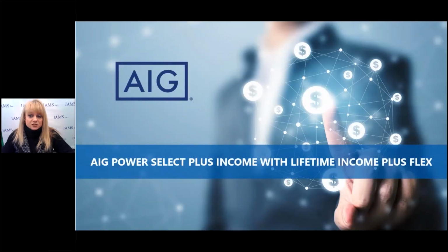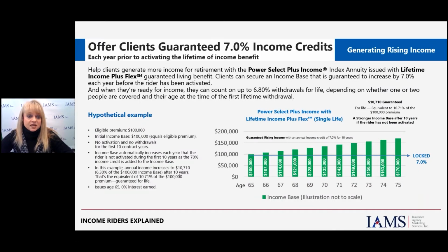So the first product that we are going to go over today is the AIG Power Select Plus Income with Lifetime Income Flex. This product offers clients a guaranteed 7% roll-up rate until they turn on their guaranteed living benefit. As you can see in the chart below, if you have a 65-year-old client who deposits $100,000, and let's say they wait the full 10 years because that 7% roll-up is for that 10-year term, by the time they are 75, they have gained $70,000 of free money on their income account, which is what their annual payout will be based upon.